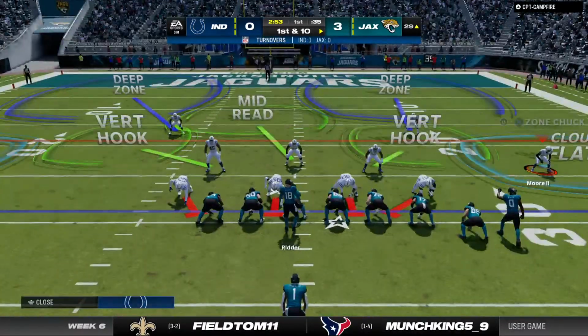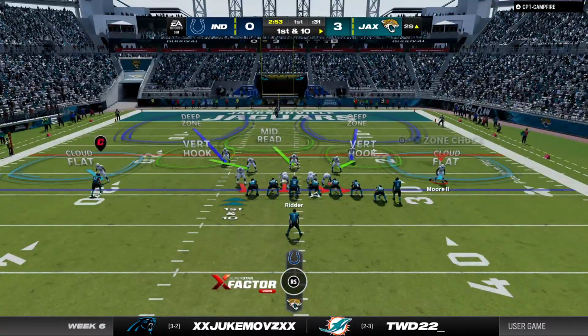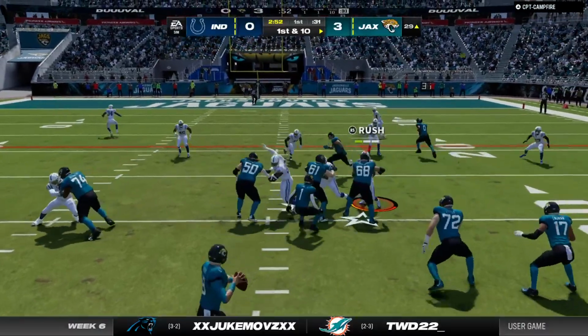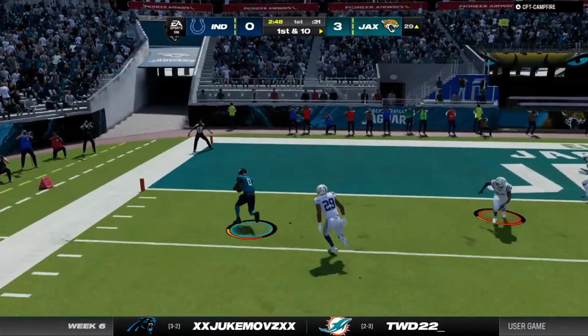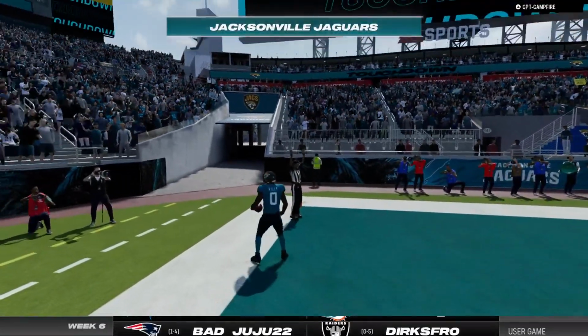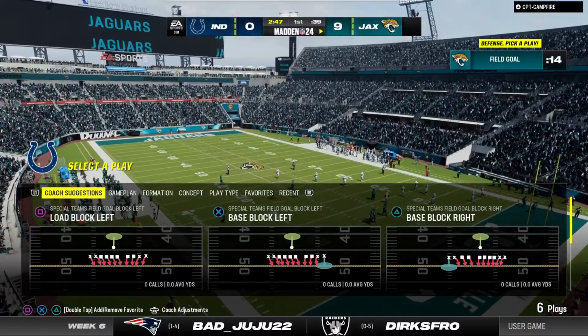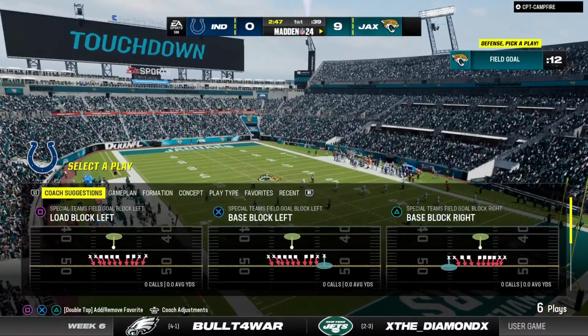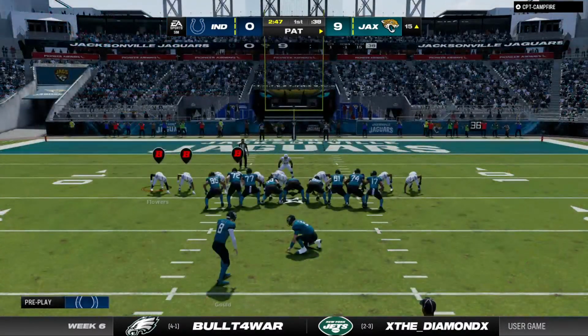Let's go now. Ready. Off the play fake, it's Ritter. He completes it to Ridley. Touchdown! Calvin Ridley, his third touchdown now on the year. And the Jaguars are able to strike quickly to add on to their lead.